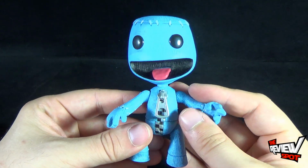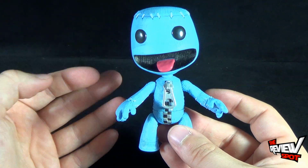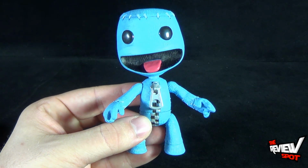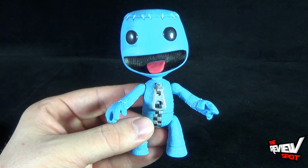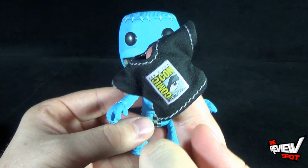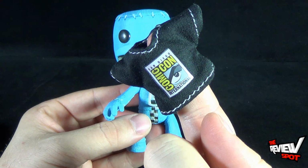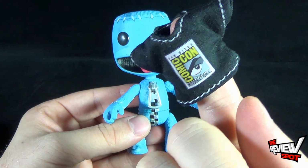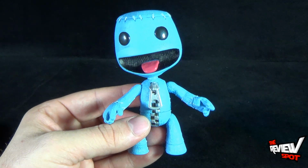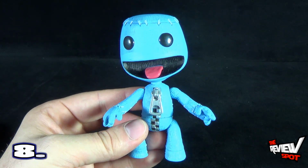Spot wishes he had picked up more of the Little Big Planet figures when they initially were in stores, because I've always really loved the design of the character, and again, I think Mezco just did a phenomenal job on this piece. It was certainly fitting enough for Spot to do the review finally of this guy, because again, with San Diego, Spot keeps looking at the fact that his finger's wearing a t-shirt. Even though this is now the San Diego Comic-Con 2014, Spot thought it was fitting enough to look at the 2011 San Diego Comic-Con version of Sackboy. A great figure. I'm going to give Sackboy here an 8.5.